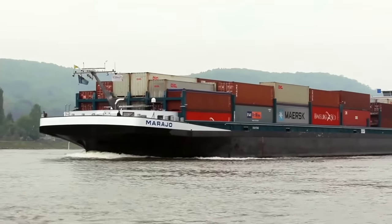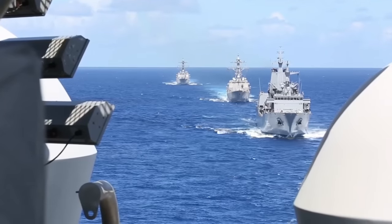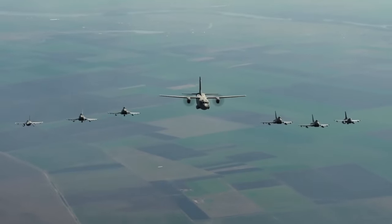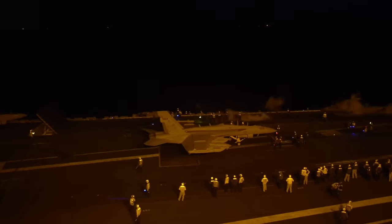Houthis may not really want to kill hundreds and to sink large ships, as that might make even the other countries join in and make the US broaden their strikes. So far, strikes were not targeted on Houthi leadership, but on anti-ship capabilities.